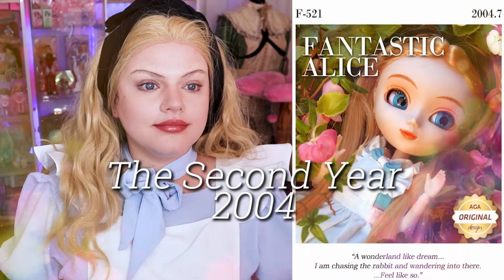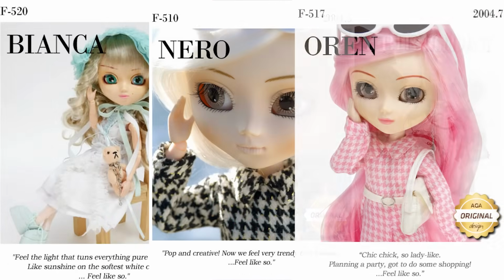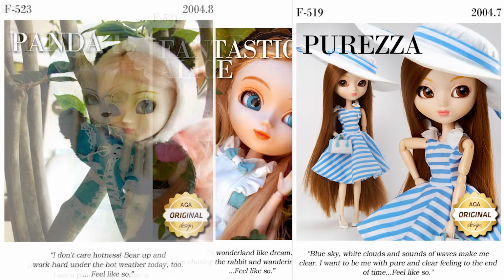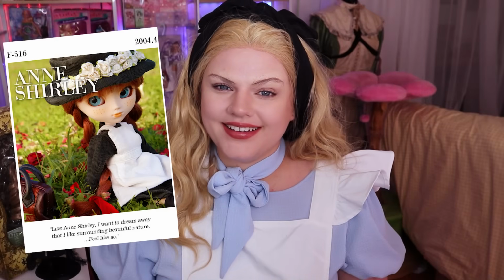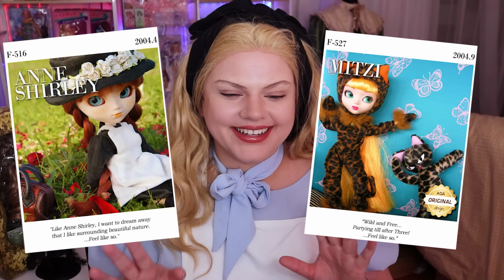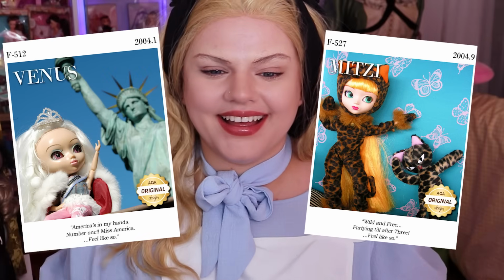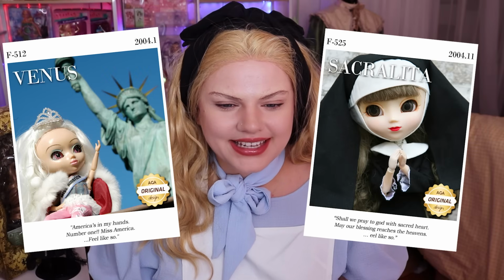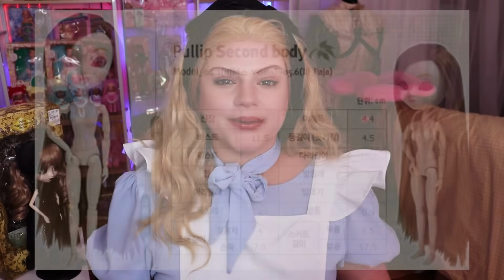Pullip would continue strong with its second wave in 2004. This year would have around 20 dolls released, with some highlights being this very adorable Anne of Green Gables doll, Mitzi, because I'm just obsessed with this cat girl look, Venus, who is an American pageant queen icon, and Scarlita, who is a nun, all very cute. Wave 2 would bring us a brand new body type as well, which once again had its own quirks.